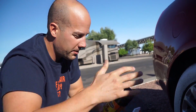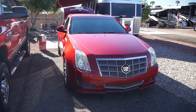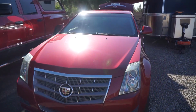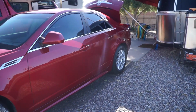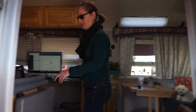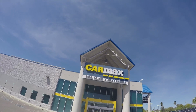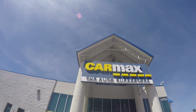That's it. So about 5 minutes, the white will become a shine. It'll be a nice tire. Overall, not too bad. Looks good. Better than it's looked in the, I don't know, past 2, 3, 4 years. Off to CarMax, and we'll see what the number is. Woo! CarMax. Let's see how this goes.